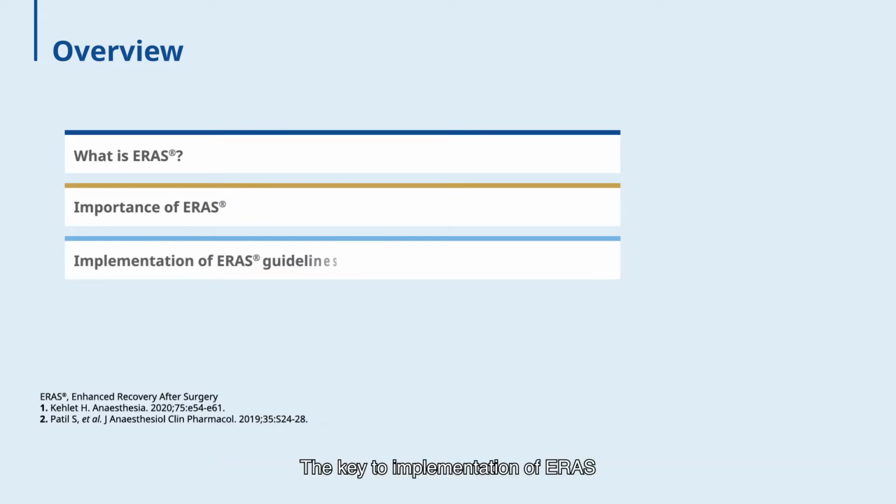The key to implementation of ERAS is a multidisciplinary team effort toward mutual goals and enhancing patient outcomes postoperatively. Dr. Raff now highlights the key principles of ERAS and its importance for hospital and patient outcomes. Dr. Raff also provides guidance on how to implement ERAS effectively.